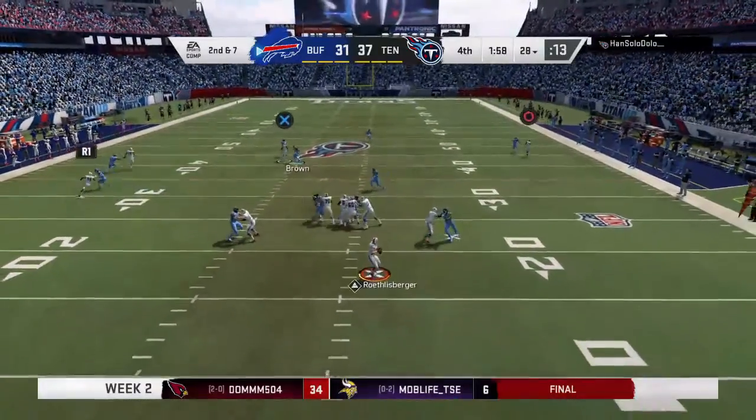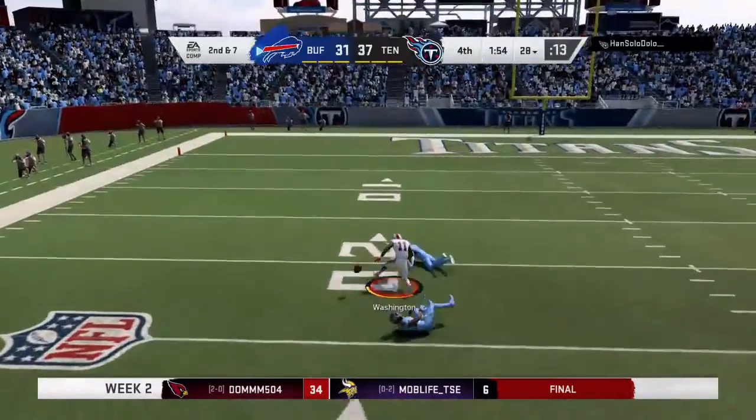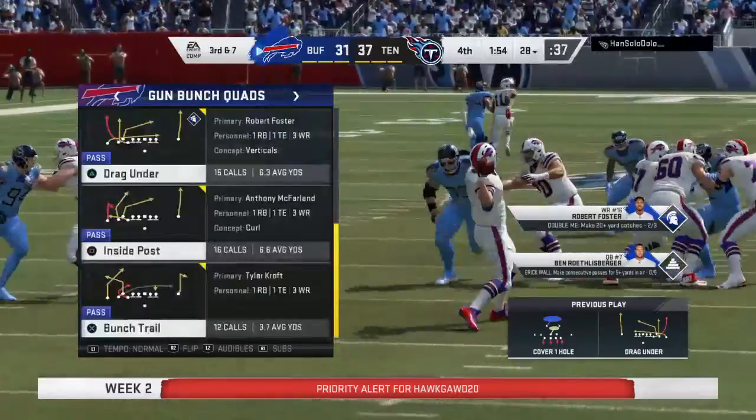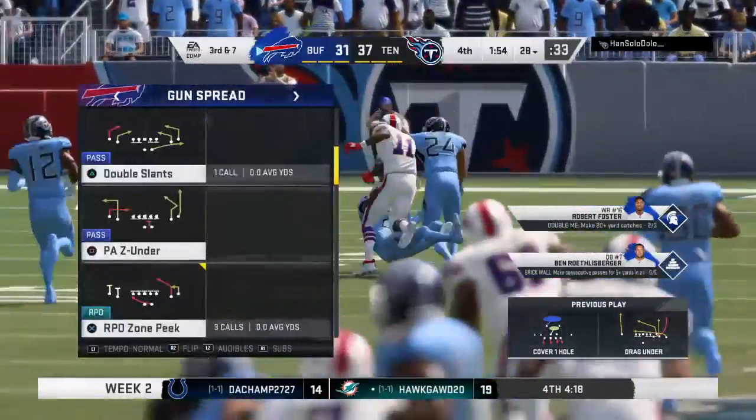To throw again on 2nd down. Roethlisberger. Now a desperation throw deep downfield. And he bats it away, and it falls down incomplete. James Washington was the intended target, and now it's 3rd down.